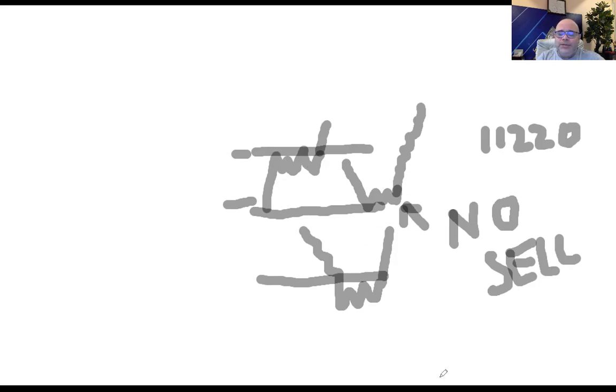Now, having said all of this, let me finish with the pivot zone for the day. The Nifty support zone is 11,095 to about 11,133. Resistance is at 11,207 to 11,245. And Bank Nifty support zone is 22,292 to 22,452. And resistance zone is 22,771 to about 22,930.